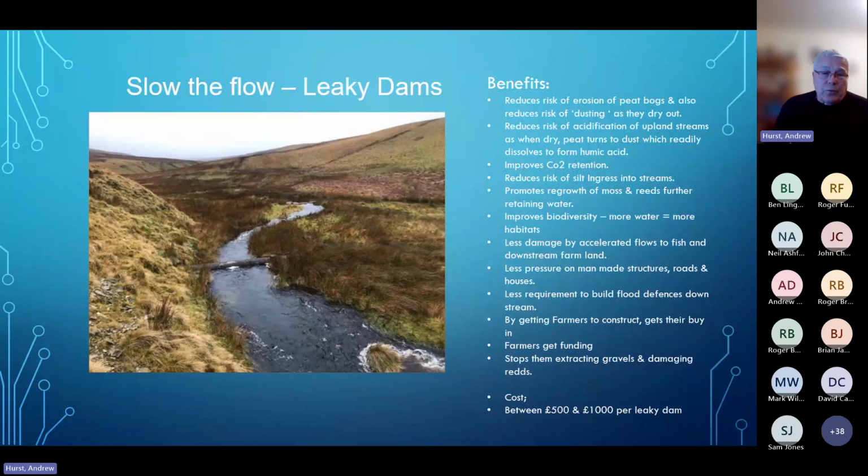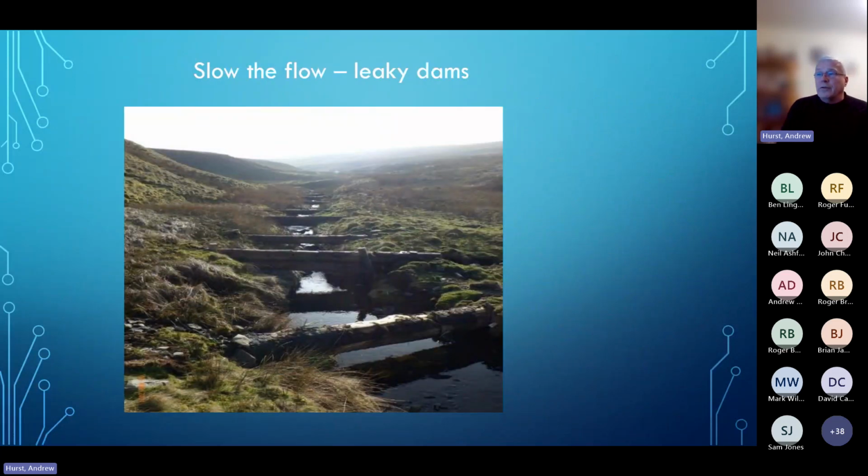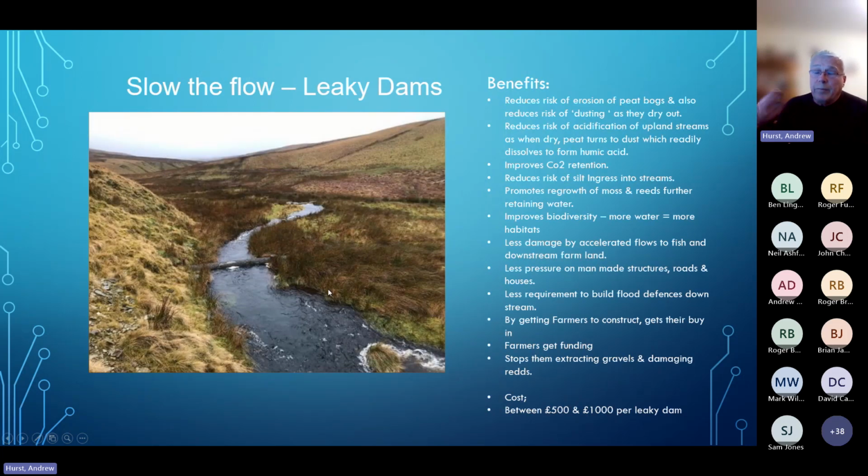What these leaky dams do, they're great at slowing the flow, and you can see here quite clearly fish can get underneath them. They're not a hindrance to fish passage in that respect. And here's a picture of the same dams actually working. They don't just slow the flow, they hold all the water up at the top end of the catchment. If you'd seen this area before we did that work, it was almost down to stones. A lot of it was very thin in terms of vegetation cover, but now it's full of reeds and full of moss, and it's actually quite difficult to walk through the moss. It's that deep.